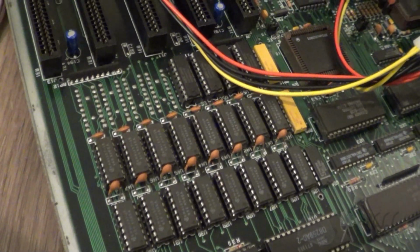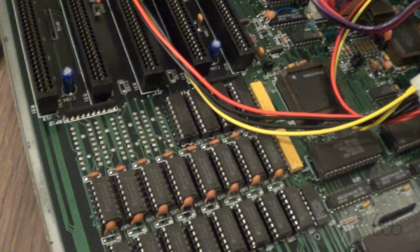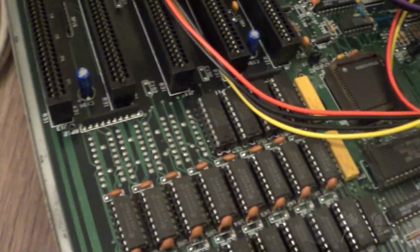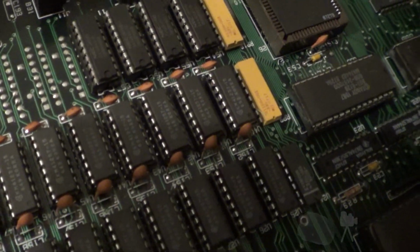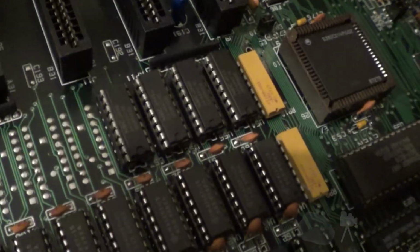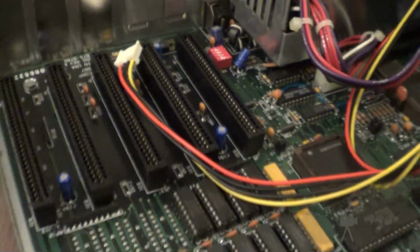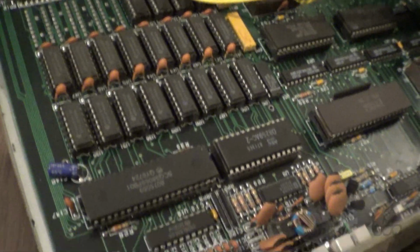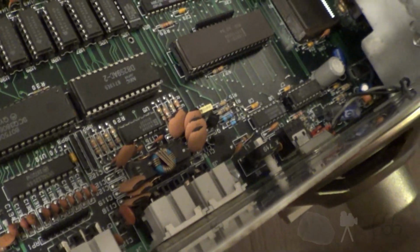Here's the system memory. Definitely different for those of us that are used to dual inline memory modules, or even single inline memory modules. But yeah, this is 640K with an additional 128K, it looks like right there. Most of these chips are 41257s, and I believe that those, I can't read those NEC chips up there, but it's possible that that's only parity memory. Not 100% sure. There's an awful lot of capacitors here.